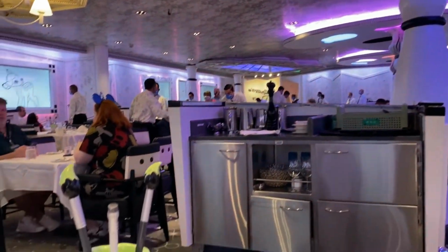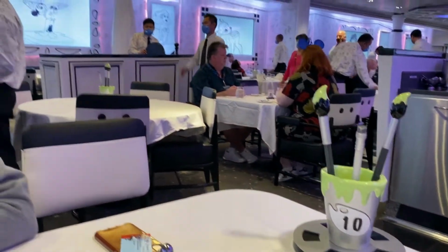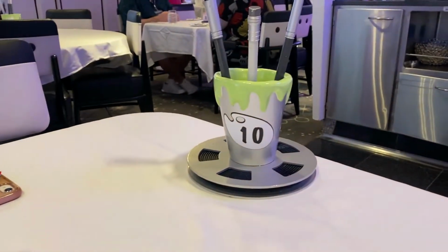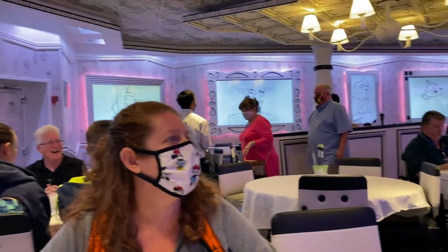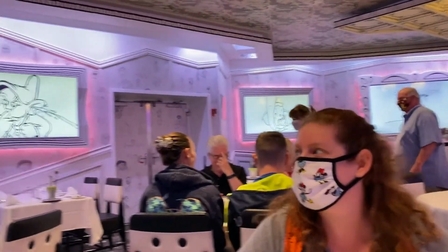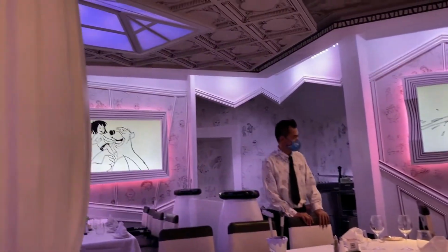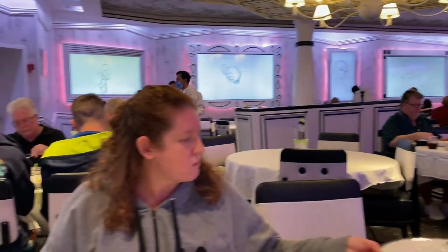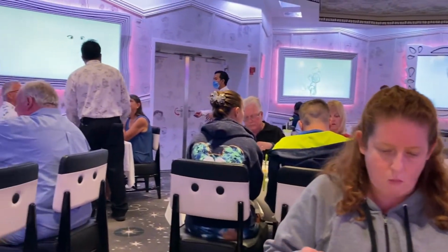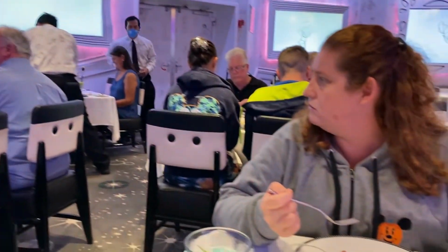Currently it's black and white. I think it changes color over time. We are always table number 10, so there's our 10 marker. Monica's taking it all in. All the animation sketches on the wall are starting to become brand new sketches that are being hand drawn in front of us. It's really cool.